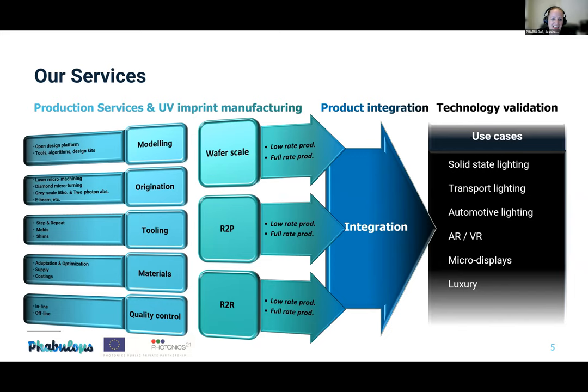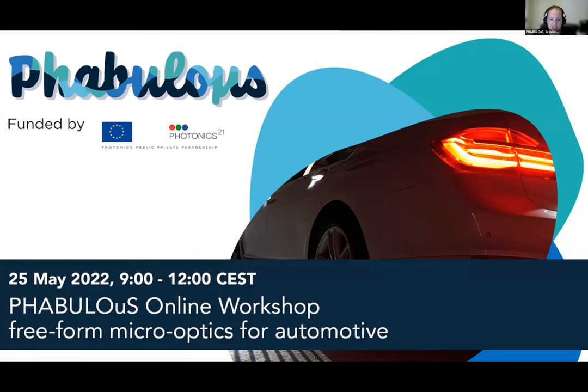The project started with six use cases where we have been testing this collaboration and synchronizing all the processes. We've been working on solid state lighting applications, transportation lighting, automotive lighting, AR, VR, micro displays, and luxury. That also brings us to the topic of today, because today we are talking about automotive lighting.